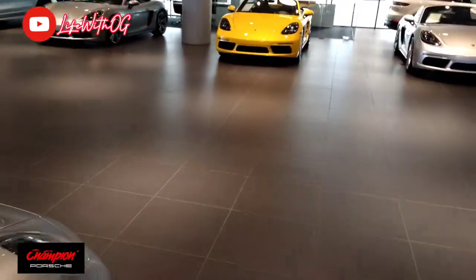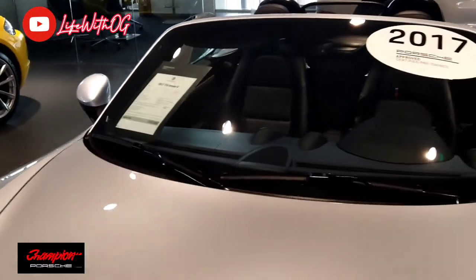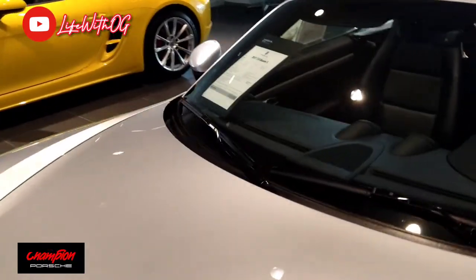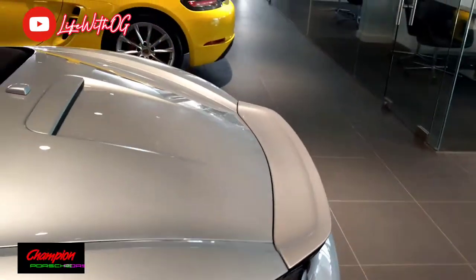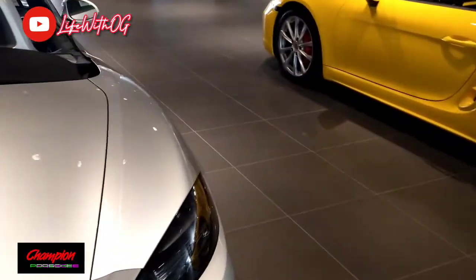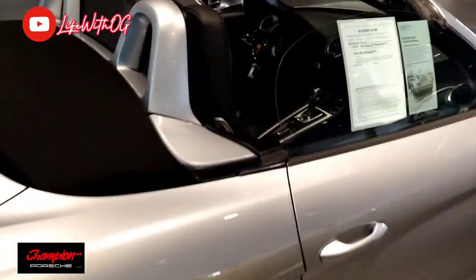I'm gonna show you a convertible. Let's get to it. We got a 2017 718 Boxster S for 57. 57 for a 2017 Porsche Boxster. So you tell me that's all I need? So if I came up right now and hit the lottery for 100, I'm Gucci. Of course I gotta pay my taxes, but I can get one of these bad boys.